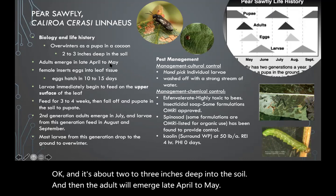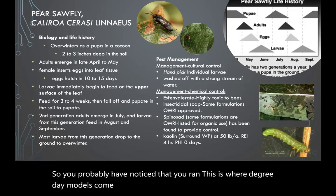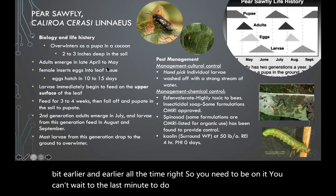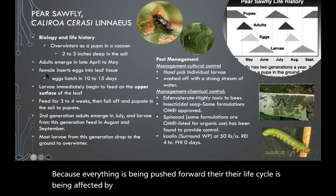And so you have probably noticed that, and this is where degree day models come in so nicely: you'll notice that these guys are emerging. All of our insect pests are emerging a little bit earlier and earlier all the time, right? So you need to be on it. You can't wait until the last minute, because everything's being pushed forward. Their life cycle is being affected by climate change as well.